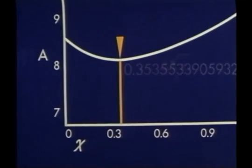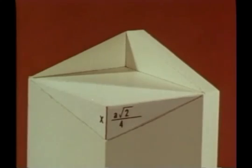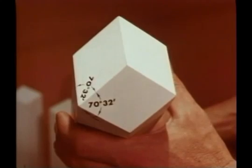With complete generality, this occurs when x equals a, the length of a side, times the square root of 2 divided by 4. The cell then has the shape the bee uses with the angles of the rhombi that Maraldi gave.